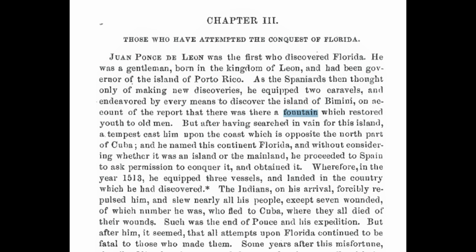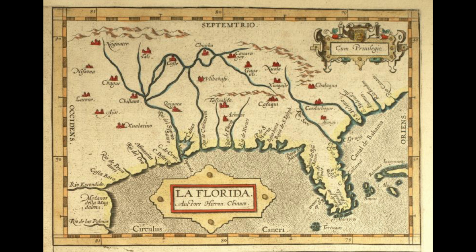But after having searched in vain for this island, the tempest cast him upon the coast which is opposite the north part of Cuba, and he named this continent Florida. Alright, so he named the whole continent, basically a lot of the land, the mainland, not just the little state of Florida. He named it the continent of Florida.